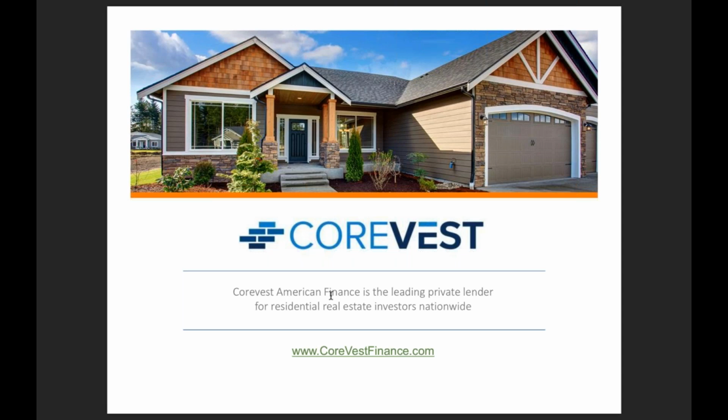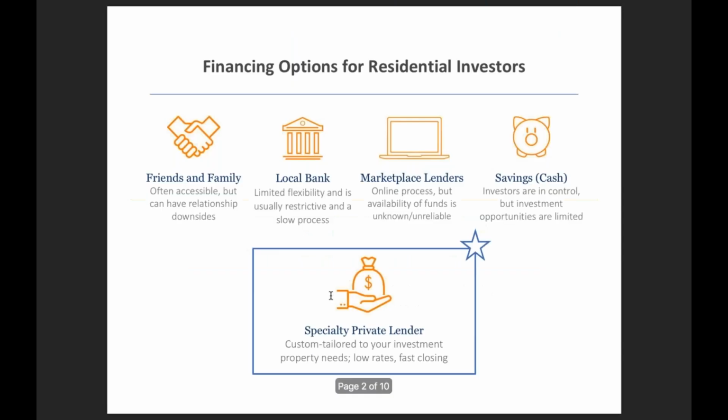As you can see here, a lot of our investors, like Seewing mentioned, have only a handful of options for getting funds for investing. You've got family, friends, your local banks, your conventional lenders, like the Freddie and Fannie loans, marketplace lenders, and obviously your own personal cash. All of these have drawbacks, and all of them have some positives. What we're going to talk about today is a specialized private lender like ourselves, because it allows us to custom tailor to the needs of the investor, whether you're a fix and flip, a buy and hold, or even a blend of the two.